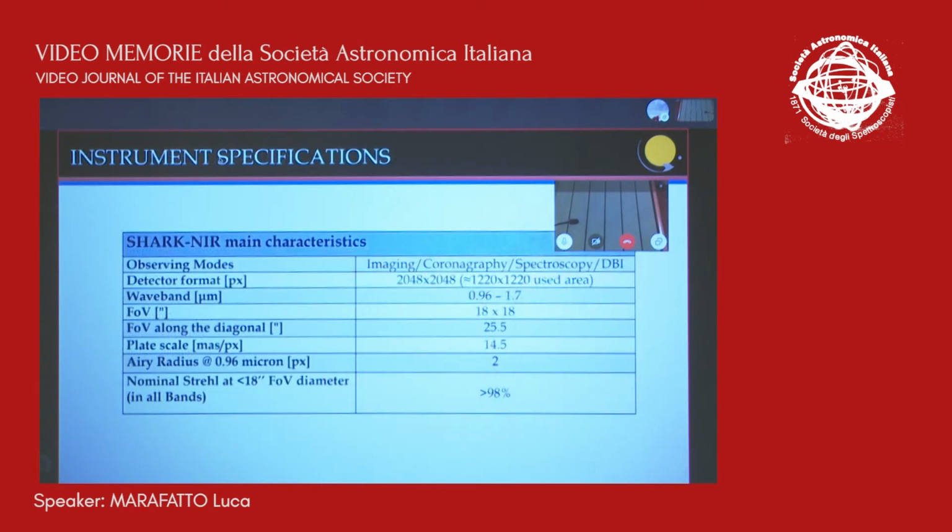So here is just a list of the main characteristics of SHARK-NIR. I just want to show you the field of view is 18 by 18 arcseconds, and the nominal internal Strehl ratio of the instrument is very high, as we ideally would like to not decrease the wavefront quality delivered by the adaptive optics module.